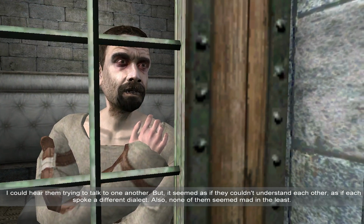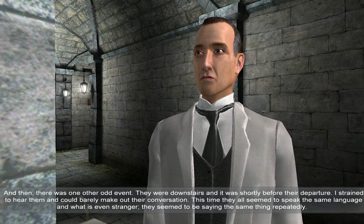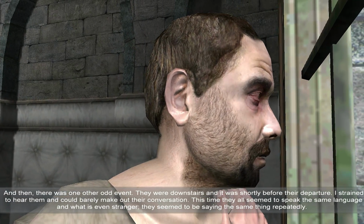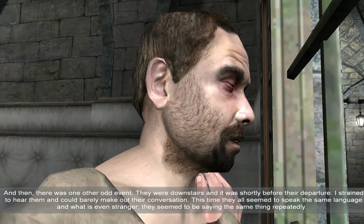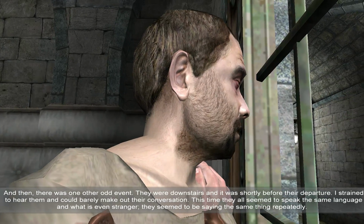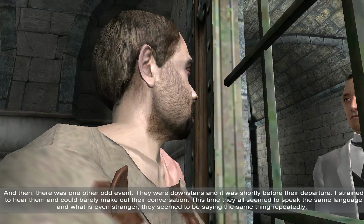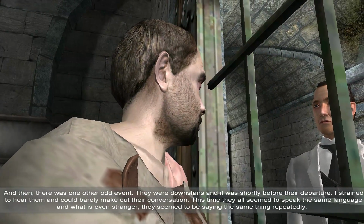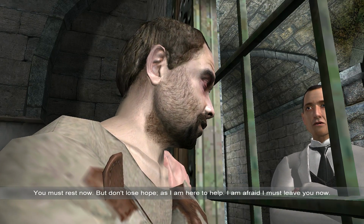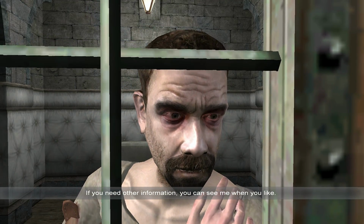Also, none of them seemed mad in the least. And then there was one other odd event. They were downstairs, and it was shortly before their departure. I strained to hear them, and could barely make out their conversation. This time, they all seemed to speak the same language, and what is even stranger, they seemed to be saying the same thing repeatedly. You must rest now, but don't lose hope, as I am here to help. I am afraid I must leave you now. If you need to know other information, you can see me when you like.